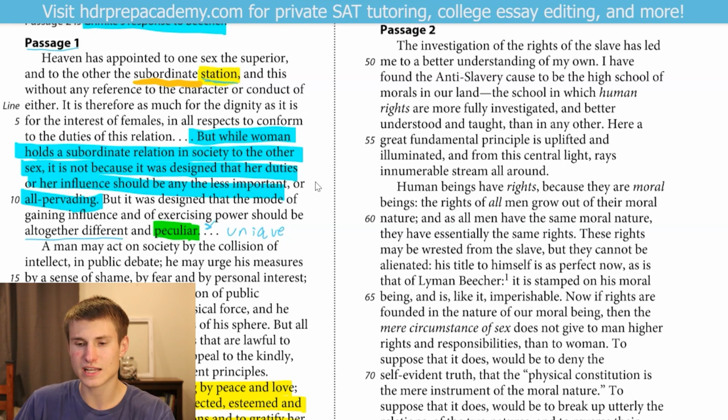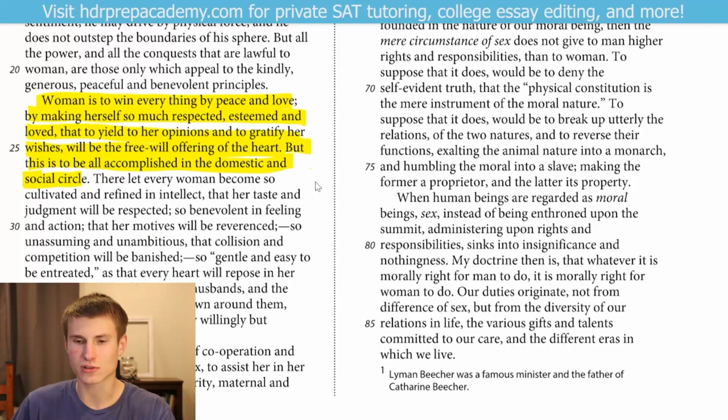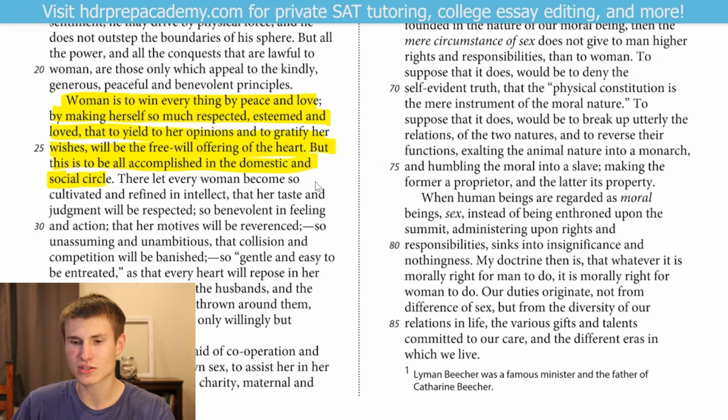Now, if rights are founded in the nature of our moral being, then the mere circumstance of sex does not give to man higher rights and responsibilities than to woman, and to suppose that it does would be to deny the self-evident truth that the physical constitution is the mere instrument of the moral nature. To suppose that it does would be to break up utterly the relations of the two natures and to reverse their functions, exalting the animal nature into a monarch and humbling the moral into a slave, making the former a proprietor and the latter its property. When human beings are regarded as moral beings, sex, instead of being enthroned upon the summit, administering upon rights and responsibilities, sinks into insignificance and nothingness.